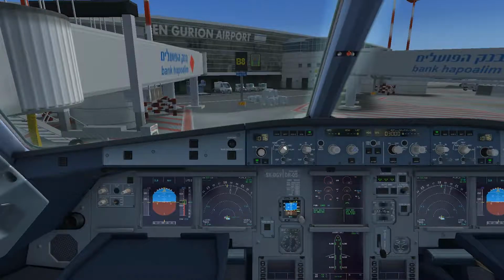Ben Gurion ground, Aegean 211. We are Airbus 320 at gate B8. We request clearance to fly IFR to Rhodes as filed. Aegean 211, cleared to Rhodes via departure, runway 26. Initially climb 3,000 feet and squawk 7231. Aegean 211.